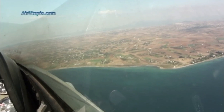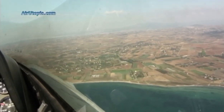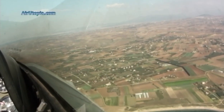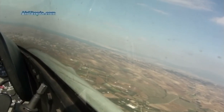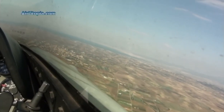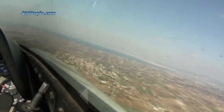Flybys are good and bad for lots of reasons. You get a bunch of young guys overzealous, and there's a potential for a flyby to be too low, too fast, showing off, that sort of thing. But properly done, and most of our aviators today in modern air forces are very professional, it's a moment of pride to be selected to do a flyby, say at the Super Bowl, or football games, and everybody likes to do it.